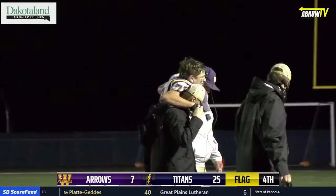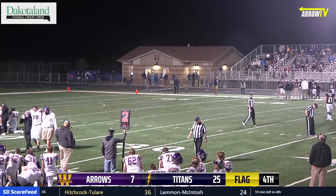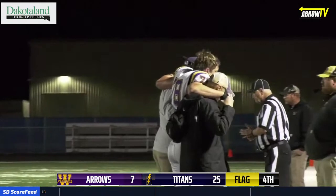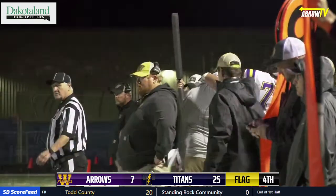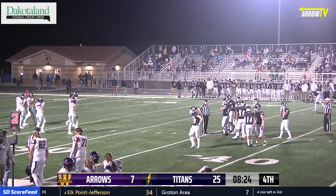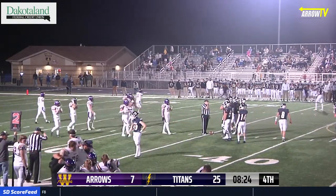Where the play was dead. After the play, there was an unsportsmanlike conduct on the Titans. That'll move it from the 20 back to the 35-yard line. All right, so second and 22 from back as Micah's getting helped off the field. Thoughts are with that young man, and looks like he's putting some weight on there, so that's good to see, but he is getting helped.